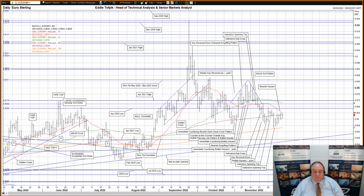Euro sterling. A reactionary bearish harami yesterday after the previous session's two bullish white soldiers. Once again, there is really no difference in outlook than the prior three sessions. All the targets, primary and secondary ones for the November-based roof pattern, which I had highlighted in dark blue, I've gone off of highlighting it now. Well, they've all been achieved, and we seem to be undergoing some extensive indecision right now.